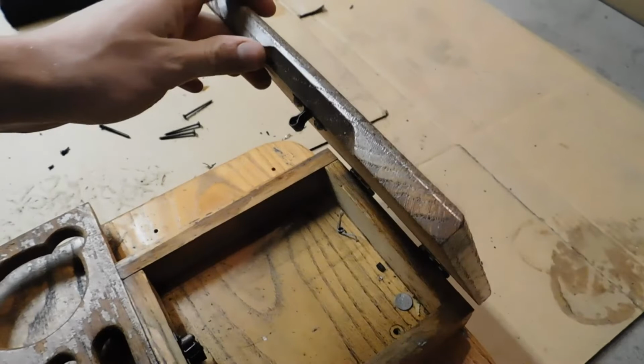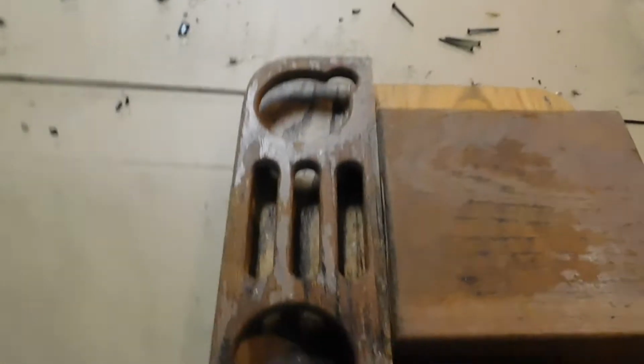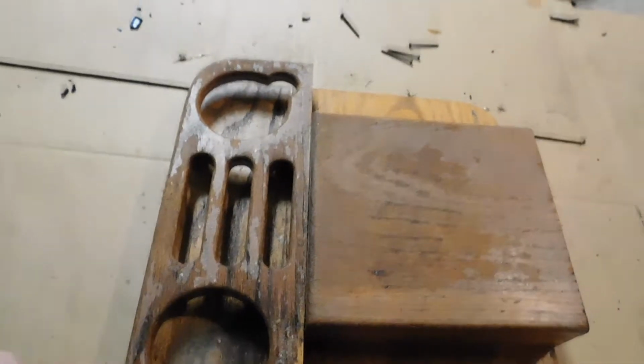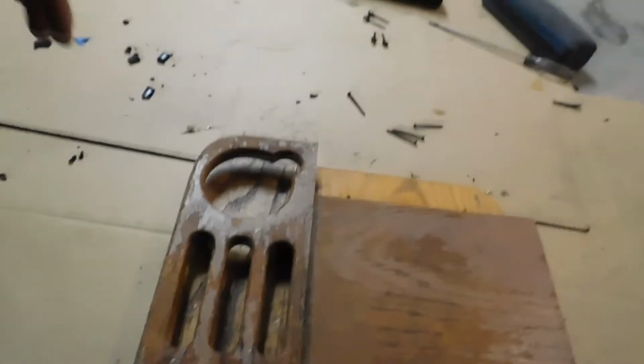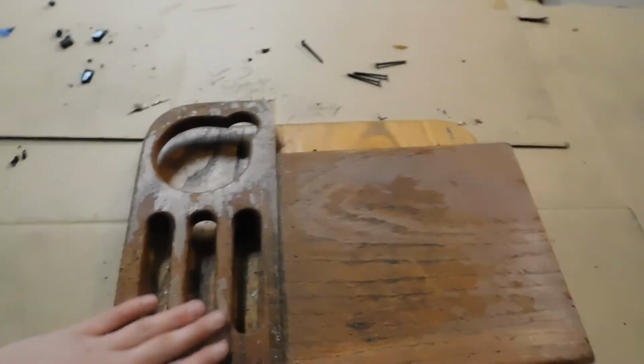Go to town and get a piece of wood, and then basically just carve it out and swap all this over. And then same thing with this one, just kind of recreate it. It shouldn't be too hard. If I do recreate it, I'll probably do 3 cup holders across here, and then just take this section out.